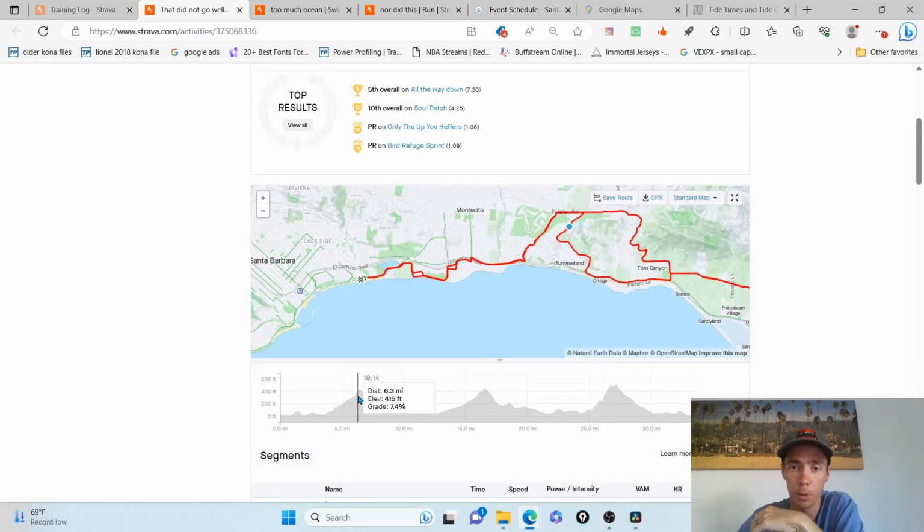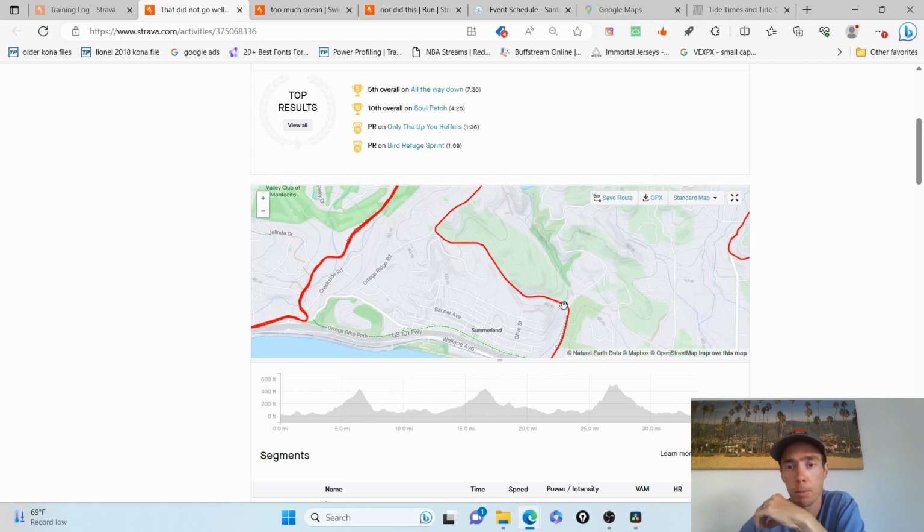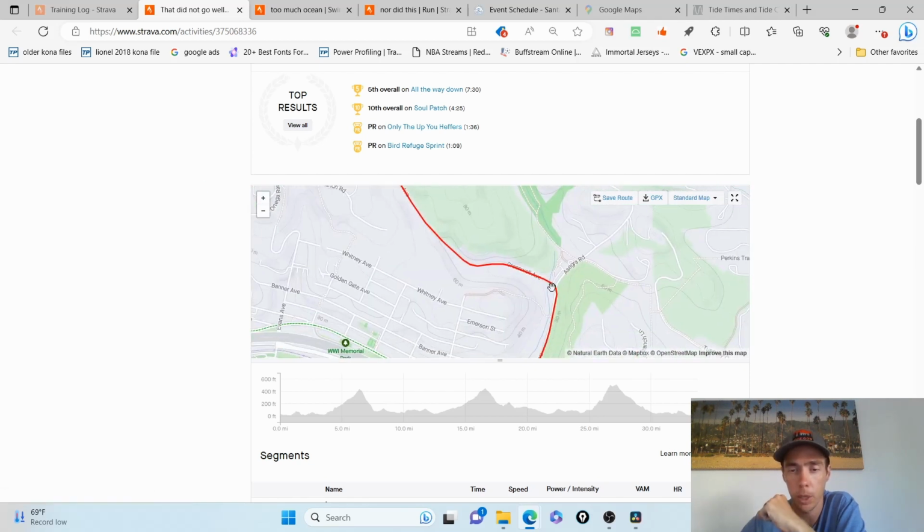Once you get to the top of Ortega Hill, you're going to make a left turn and then a really steep, super fast descent until you get to the bottom. There's a right-hand corner, which locals know well. Many of us have wiped out on it.